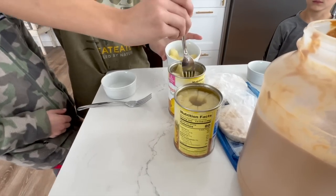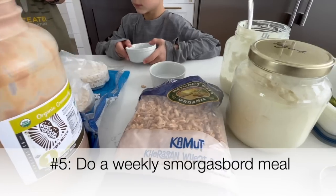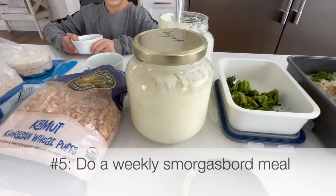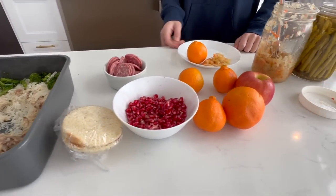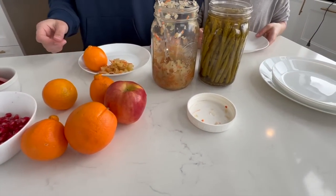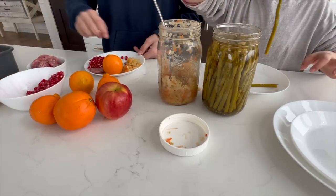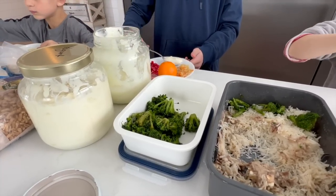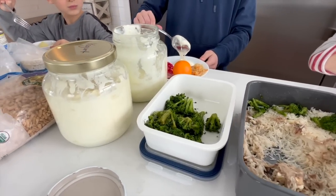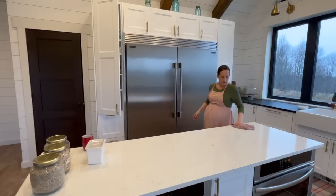Tip number 5, do a weekly smorgasbord lunch or dinner where you put out all of those odds and ends that don't really come together well. So this could be leftovers or random things hiding in your pantry, fridge, or freezer that maybe you don't have enough of to feed to everyone, or you just haven't been able to fit into a meal. My kids actually really enjoy when we do this, and in fact, I usually have to pre-assign an order that they get to go through the buffet line so that different kids get first pick.